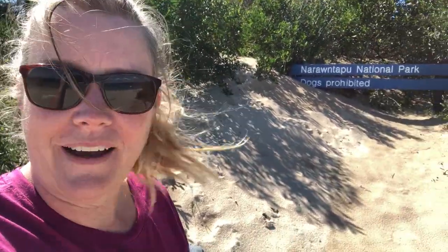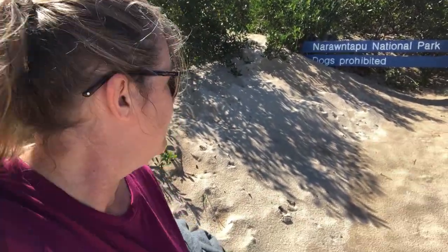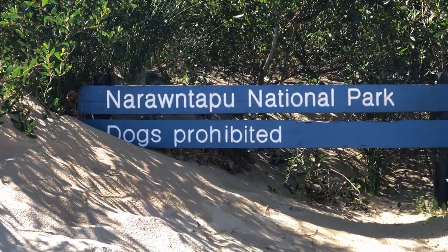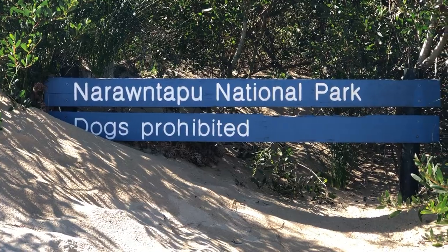So that's the name of the park. Narawntapu. He's heckling me about fishing. I haven't even started yet. Don't listen to him. Drugs and dogs prohibited at this park. I'm really not sure how you pronounce this one. I probably should have asked the ranger when we were in the visitors information center so that I did it correctly and so as not to offend any of the locals.